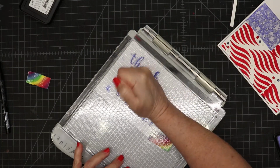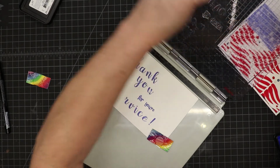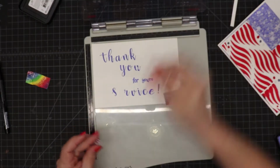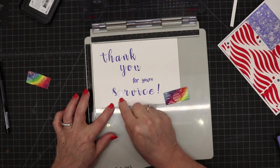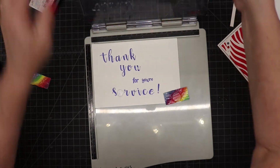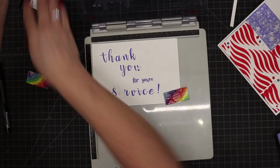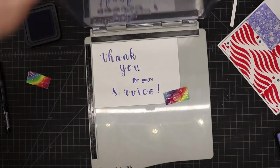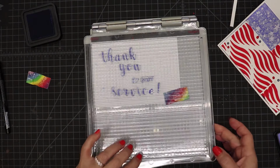And here you see me taking the magnet out to see if that made any difference, but now I have to take the E off of the end of service to use it after the S in service, because I only had one E. So I'm going to go ahead and do that, because when you don't have, you just improvise and you make it work. So I'm gonna ink up that E to get that word right.